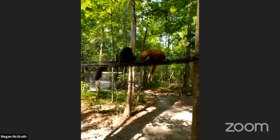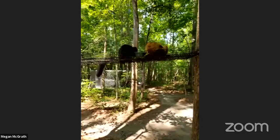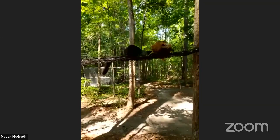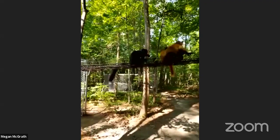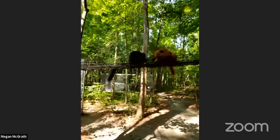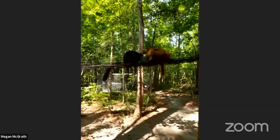But of course, on the ground, lemurs are going to be the most vulnerable. So that's absolutely why they don't spend as much time on the ground and why they spend more time up in the trees. They are most vulnerable when they come down. But our lemurs here have learned that the ground isn't scary. In fact, the ground is often where lots of good bits of food get dropped. So they spend a lot more time on the ground than their wild relatives.